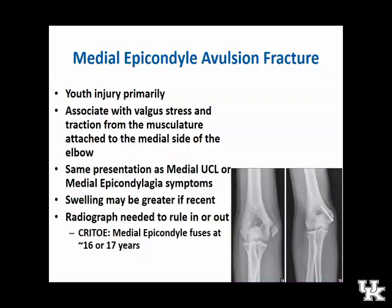It should go away with rest. But if it still is aching pretty good, resting pain makes me worried about bone and joint problems. So that's why it's really important. Remember what I talked to you about 15, 16, 17 years old before they completely fuse with these medial epicondyles.